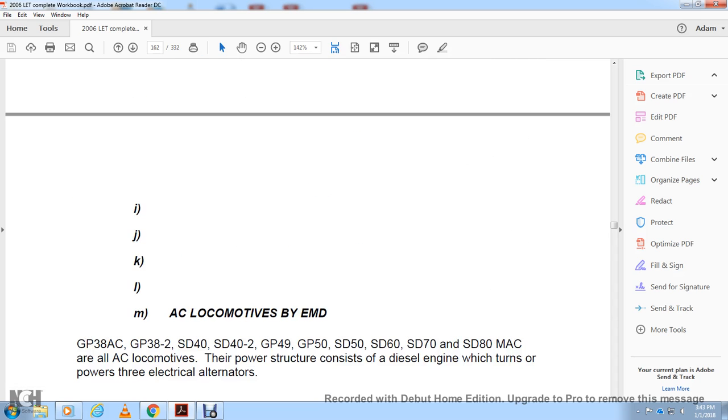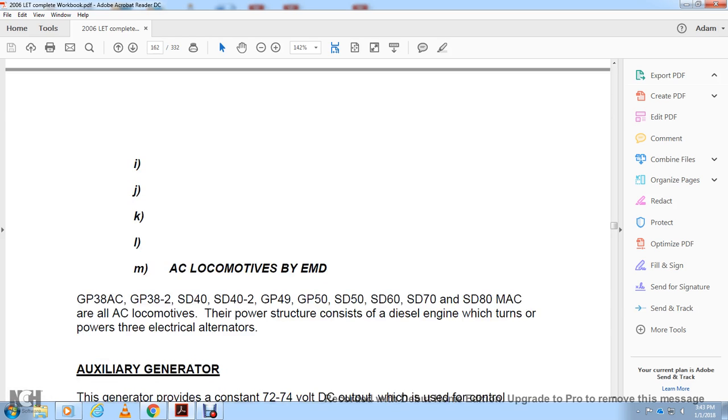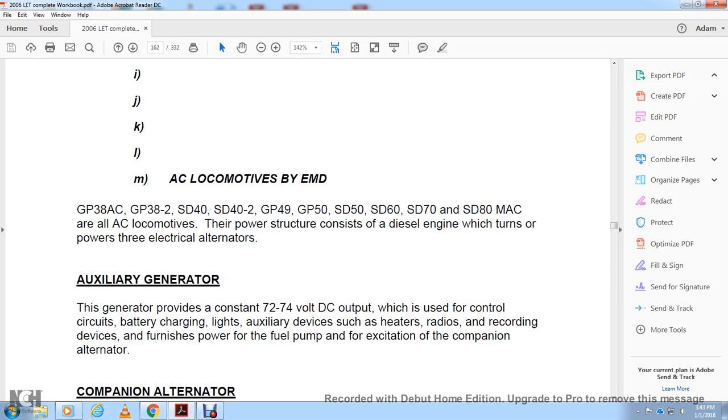Alright, AC locomotives by EMD: GP38AC, GP38-2, SD40, SD42, GP49, GP50, SD50, SD60, SD70, SD80 MAC are all AC locomotives. The power structure consists of the diesel engine, which turns the power of three electrical alternators. The auxiliary generator provides a constant 72 to 74 volt DC output used for control of the circuit, battery charging, lights, auxiliary devices such as the heaters and radios, recorders, power for the fuel pump, and excitation for the companion alternator.